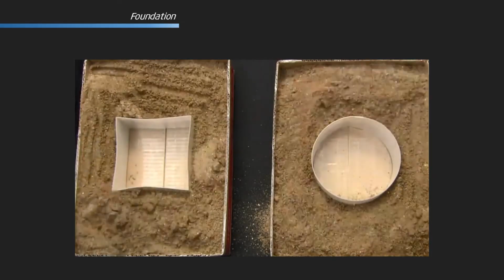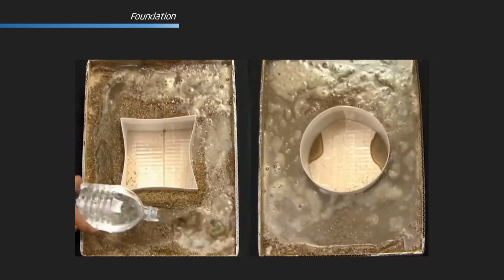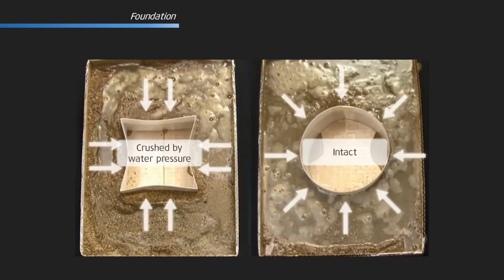This experiment shows the circular cofferdam is stronger against pressure than the rectangular cofferdam because the force is evenly distributed on the wall. Therefore, the circular diaphragm wall, called the D-wall, was a genius idea to drastically reduce the construction period because it does not require any internal supporting struts.